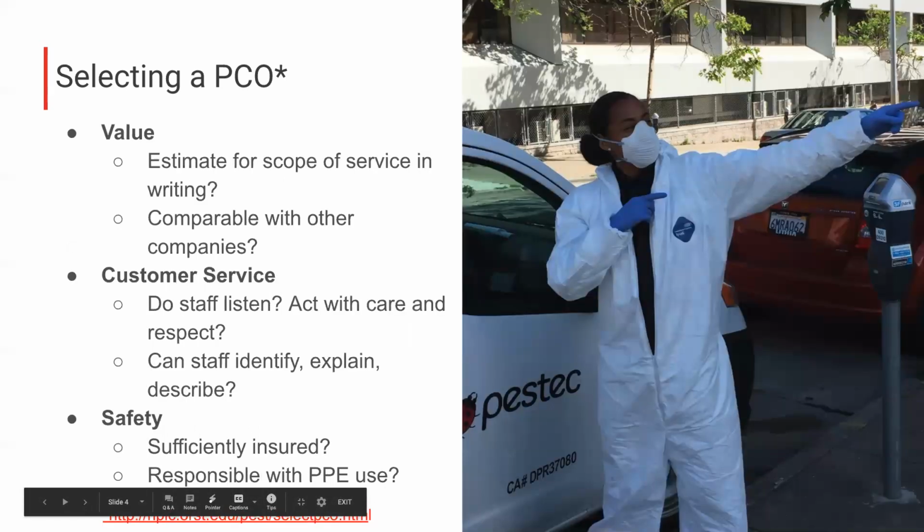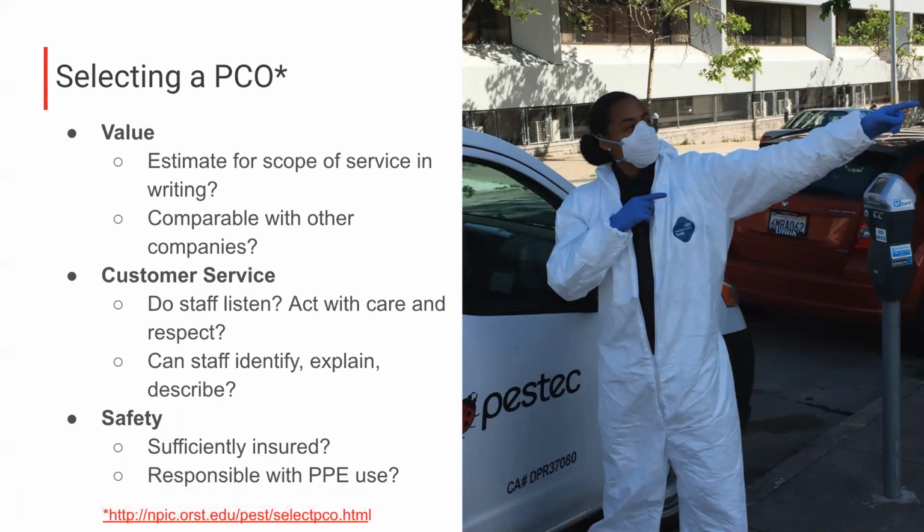You can gauge the value of their offering better if they can give you a written estimate and a scope of work, if you compare multiple estimates from competing companies. Remember, buyer beware. The lowest price is oftentimes not the best value. You ultimately want a service that will work, that you and your resident are happy with, and that you can depend on in the future.